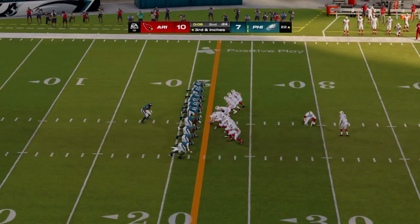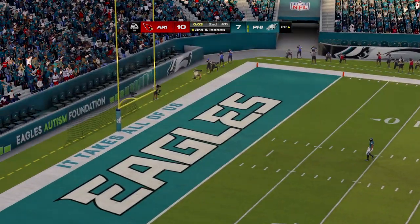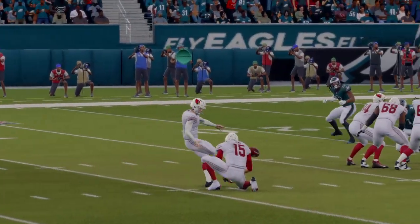So on 3rd down, the field goal unit will come out as they'll try to get 3 before half. He connected on his first. This time it's 39 yards away. Prater's kick is good. And the lead stretches to 6 here. It's 13-7.